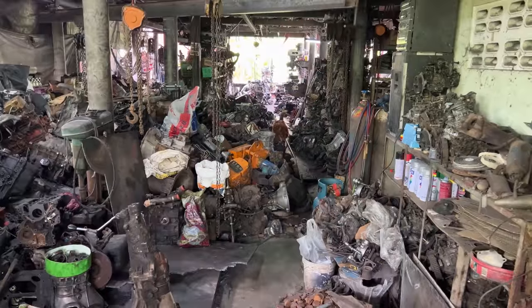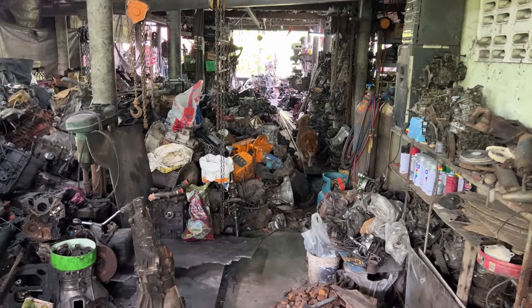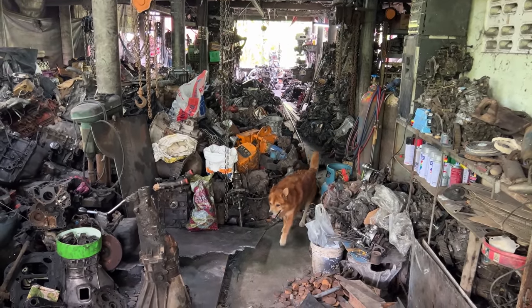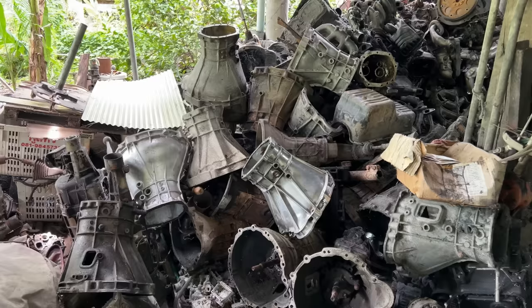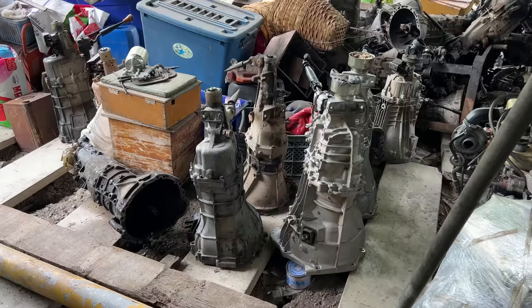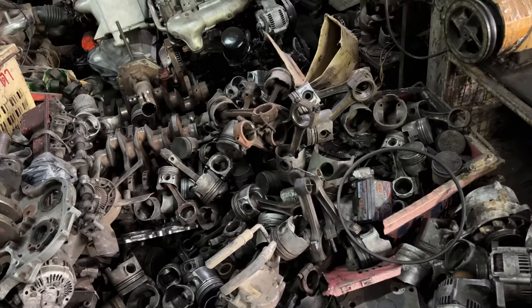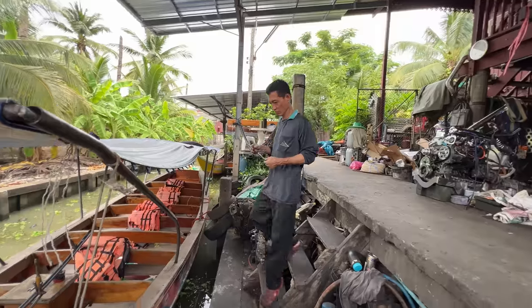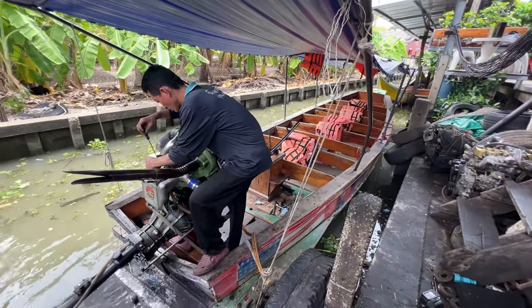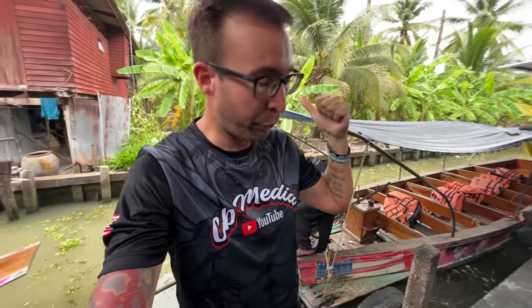But before I jump on the boat, I wanna give you a tour of the shop because it is such an interesting shop. It's absolute total chaos, but it's organized in their own way. And it's just so incredibly interesting to see the shop where they end up building these crazy high horsepower longtail river boats. As you can tell by the life vest behind me, this is one of the boats that they use to take tourists through the floating market.